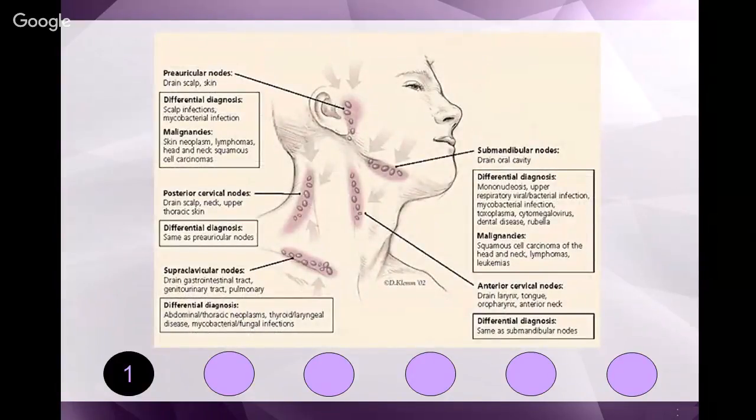So based on what's happening in those lymph nodes, we're draining different parts of the head and neck. And what's nice about it is that if you tilt your head up about 30 degrees, you just let gravity do all the work. So tilt your head up and all of the stuff from your ear is going to drain down and fall into your post-auricular chain. All the stuff from your eyes goes to your pre-auricular chain.